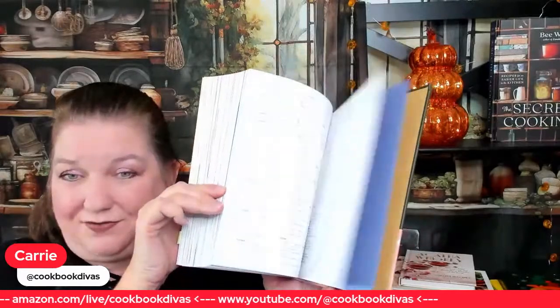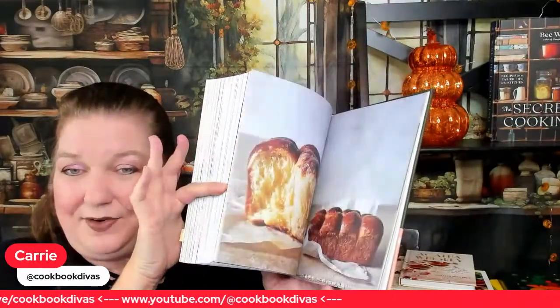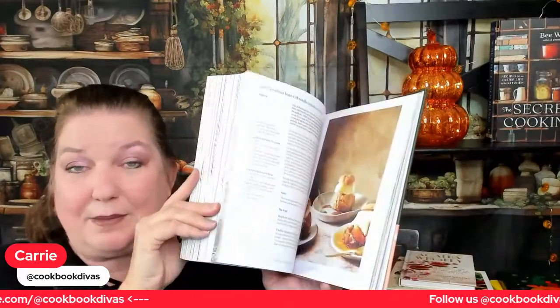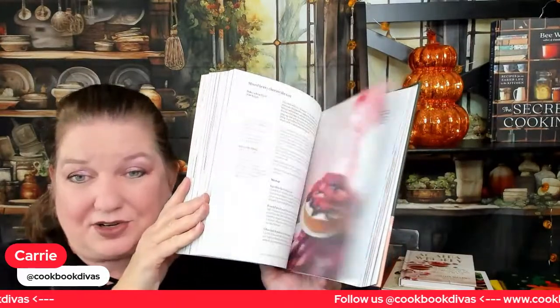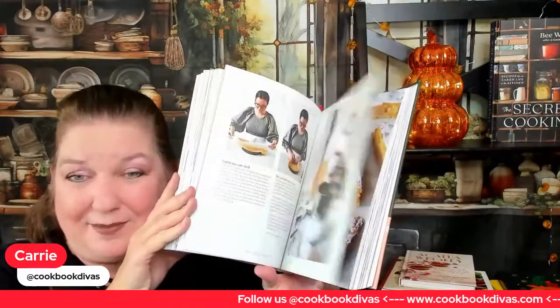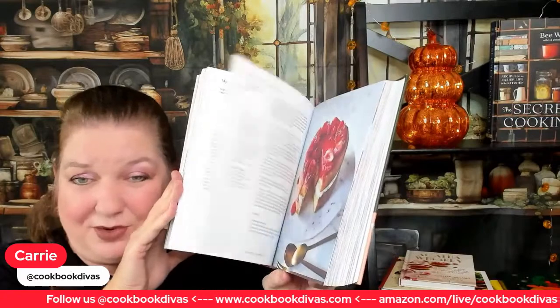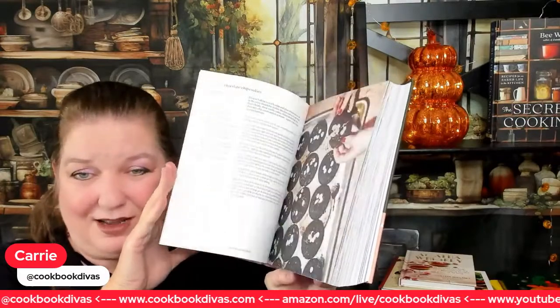I'll do a quick flip through to give you a preview of how gorgeous this book is, and it is huge. I can't imagine how many years it took her to test the recipes, create them, bake them, write it down, and then get this photographed. Amazing. I saw some beautiful things in here. It's heavy and I can't hold it up very long.